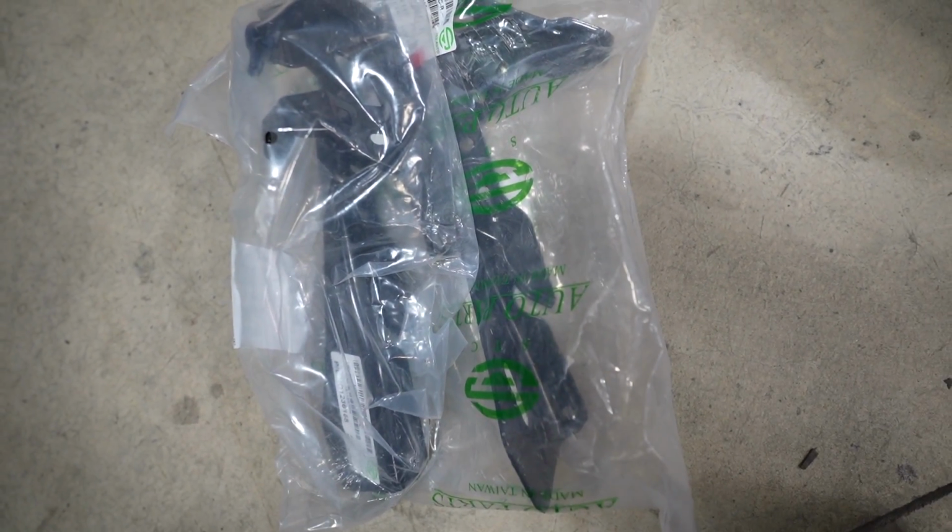This should be the new turbo, and those are the hood hinges. We're not quite needing the hood hinges yet. We do need to go ahead and slap on the front fenders and the bumper. We have a lot of work to do, so let's get started.